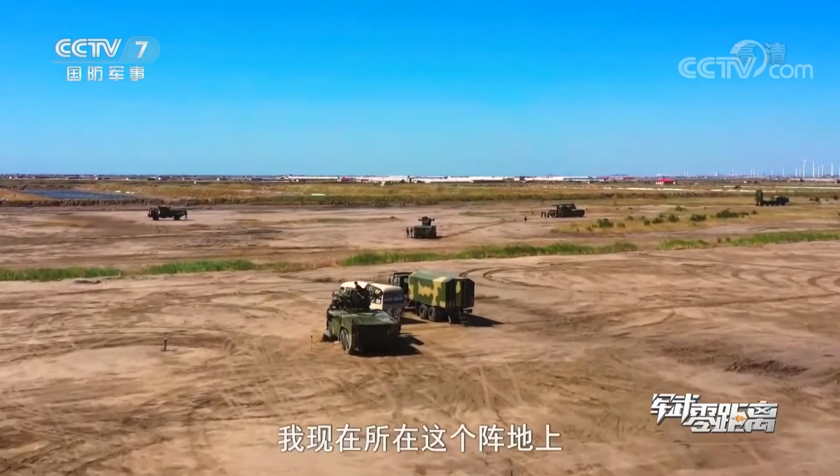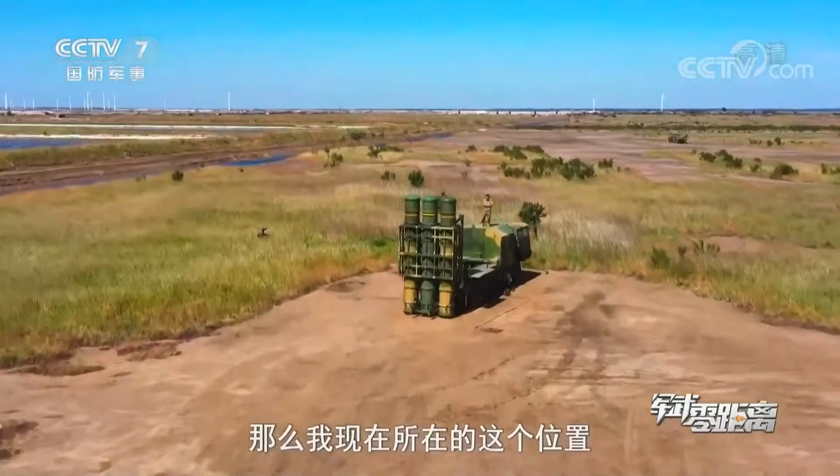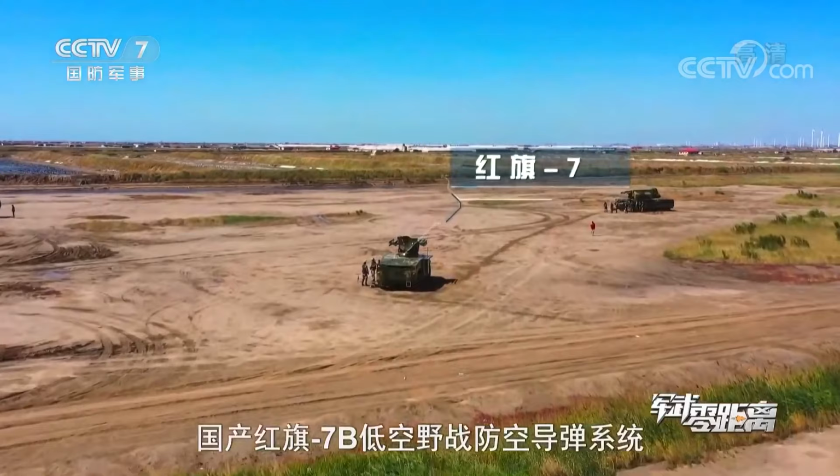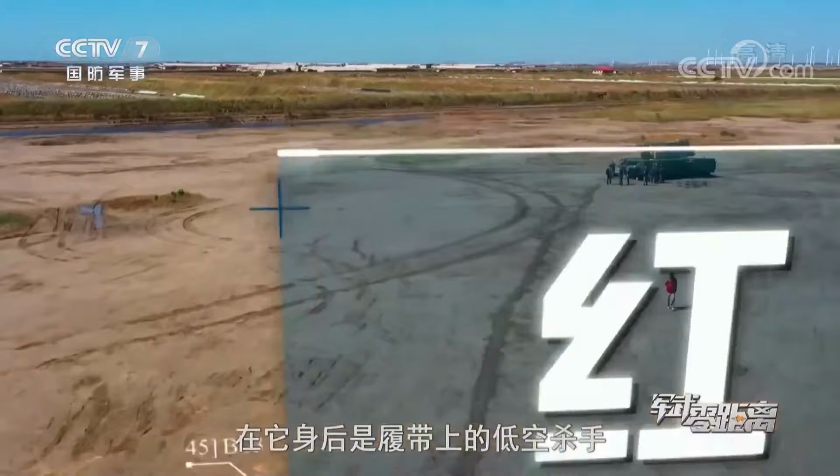CCTV recently showed China's most advanced mid-to-high-altitude, short-to-mid-range air defense missile system HQ-16, along with the HQ-7B and HQ-17 together form a steel barrier for China's field army. First, the HQ-7B is the latest version of HQ-7, a short-range air defense missile system based on an indigenous 6x6 armored chassis, which can hit low-flying combat targets, such as fighters, helicopters and unmanned aerial vehicles.